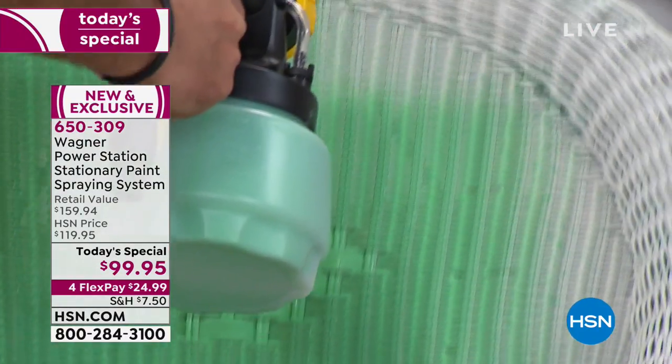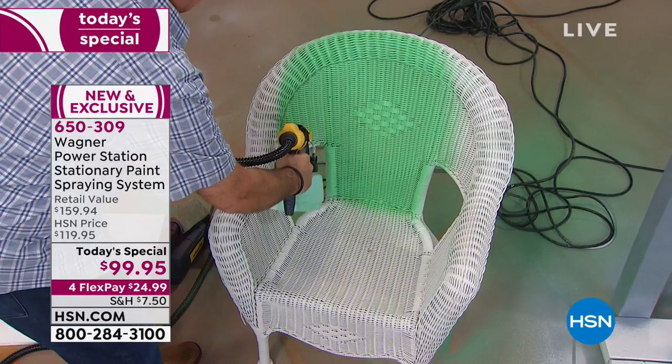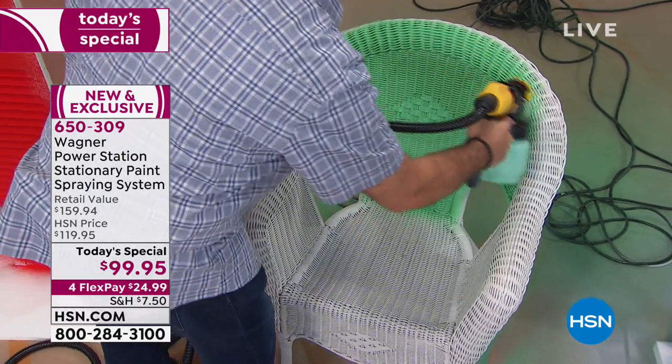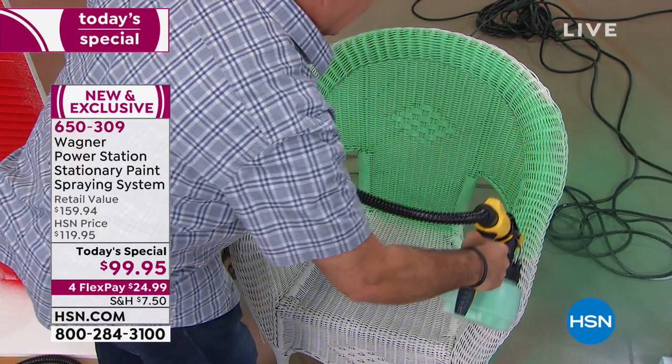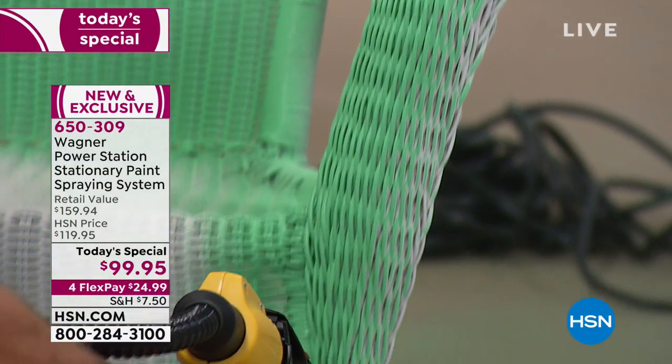Look at that, Alice. And I'm not having to do multiple passes. I mean, I'm just going up and I'm going down. That's all there is to it. I can do the arms on this in one pass like that. I'll even come down the front here. That's just incredible, isn't it?